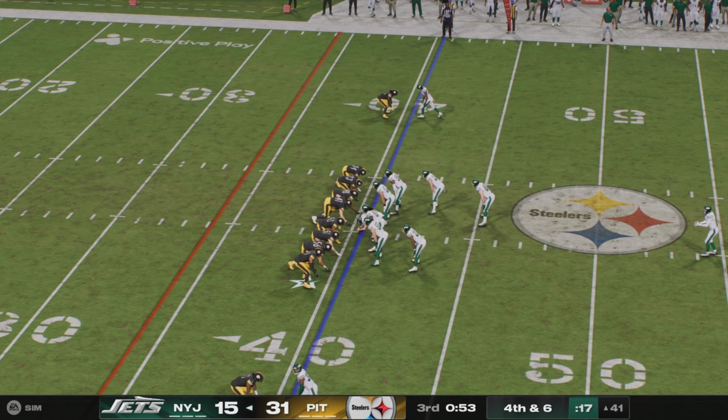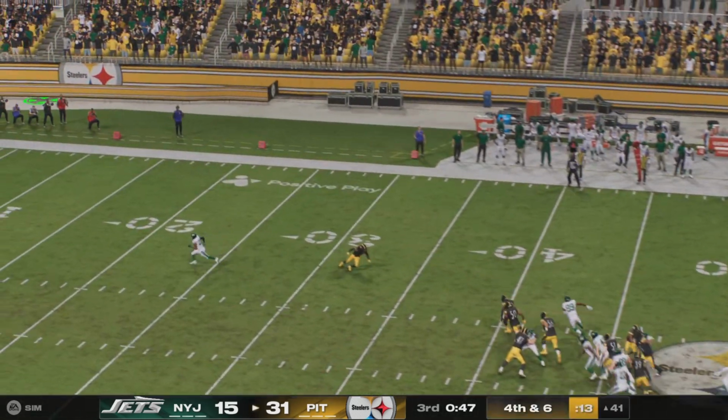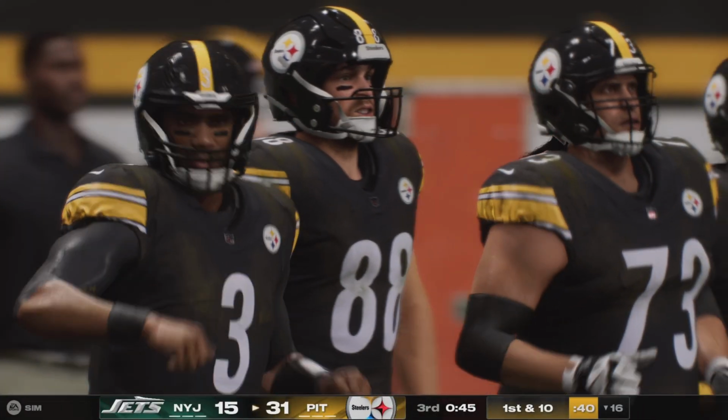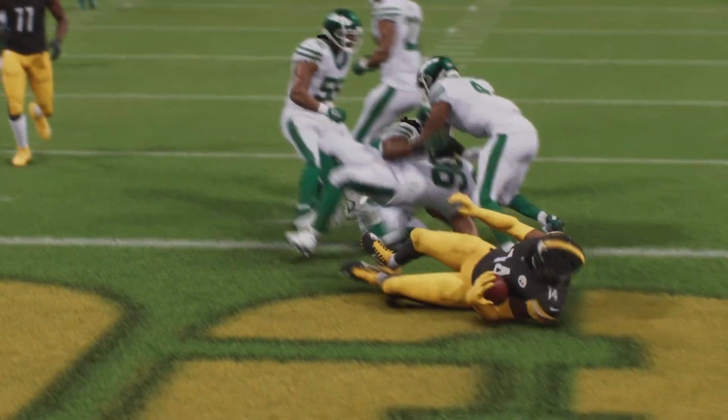On now comes the punt team for the Jets, as they'll say no to the long field goal and hope to pin them deep. And this one's going to land out of bounds as they'll mark it inside the 20. The Steelers offense back onto the field for their next possession.